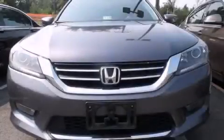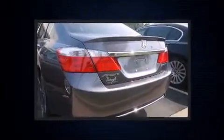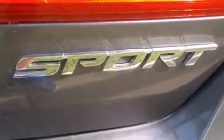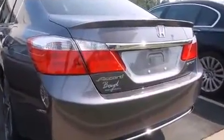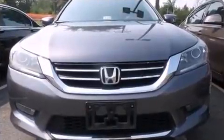Step into the 2014 Honda Accord. It features a continuously variable transmission, front-wheel drive, and a 2.4-liter four-cylinder engine. Top features include front bucket seats, speed-sensitive wipers, a trip computer, front dual-zone air conditioning, front fog lights, remote keyless entry, and one-touch window functionality.